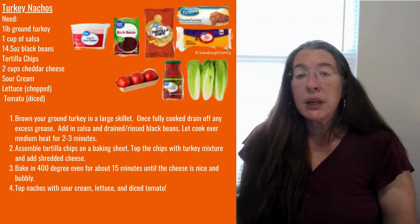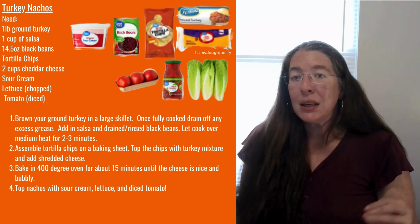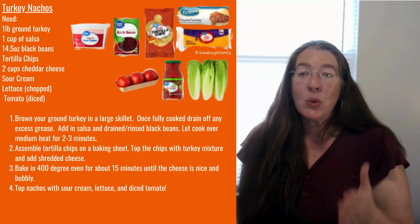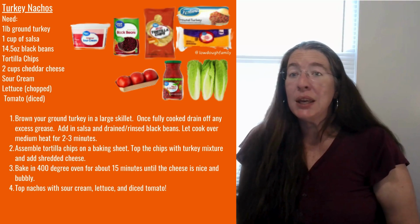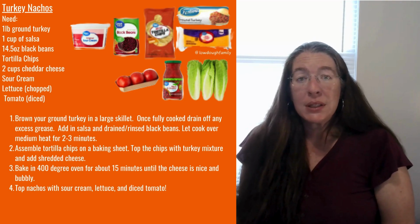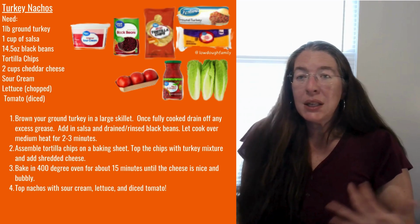Now, this next one is simply going to be some ground turkey nachos. What I love about this is that you could easily go ahead and cook off your ground turkey on a Sunday night and put it in a Tupperware. And so on this night, all you would have to do is just heat up the ground turkey, add in the salsa and the black beans, bring it up to temperature, and then boom, all you have to do is assemble your nachos.